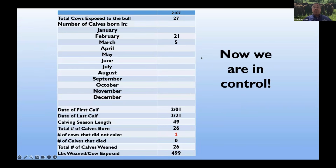This is that same farm 2 years later. We maintained the 27 cows. I ended up replacing those six opens. In just 2 years, we shifted them from a 340-day window to a 49-day window. One cow did not calve, no calves died, and that could be luck, right? We didn't have a control group. That could be luck.